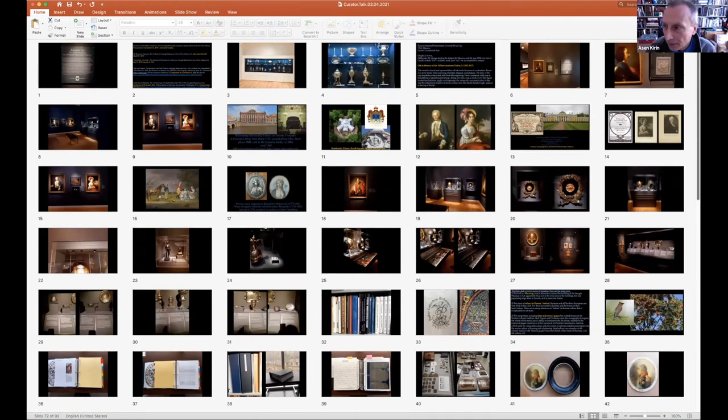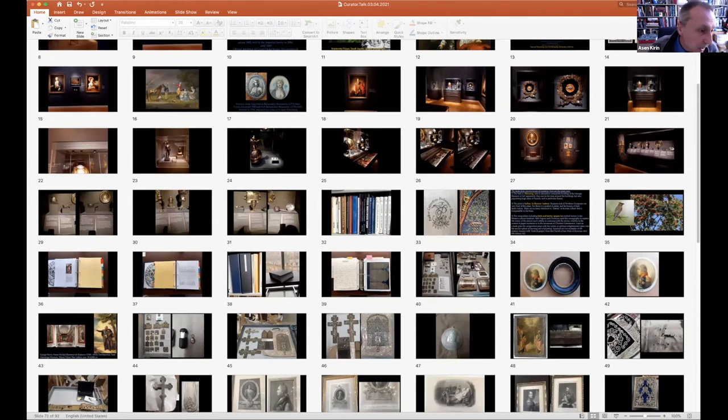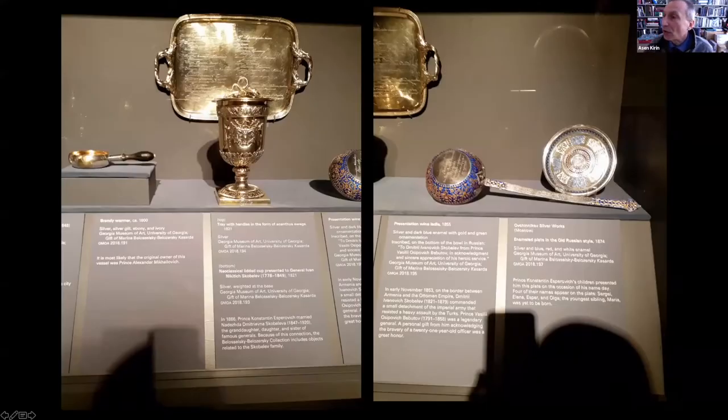Great. Thank you so much. So yes, I know where I was. And so there are a selection of silver objects that stand to tell the story of each one of these items, but also to illustrate the history of style.